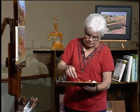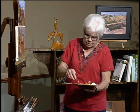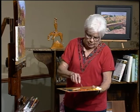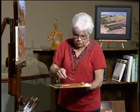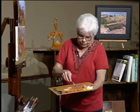Okay. I'm mixing more colors. I'm mixing some darks and some lights, and mixing some reds and the complements, some greens with them, and just kind of thinking out loud here and shooting from the hip like I usually do.